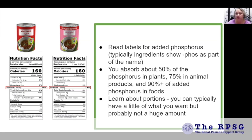You should know that you absorb about 50% of the phosphorus from plants. People tell me all the time that beans are high in phosphorus or avocados are high in phosphorus. But you're only absorbing about 50% of that naturally occurring phosphorus. It's just not available for our bodies to absorb. When you eat animal products, you're absorbing about 75% of the phosphorus that's in those. So remember I said meat comes with phosphorus naturally. You absorb about 75% of the available phosphorus in that food.